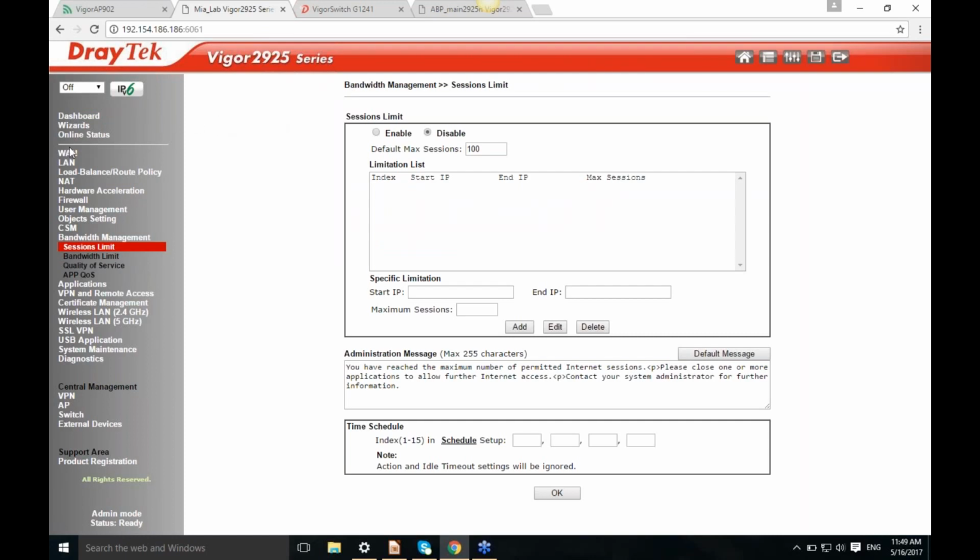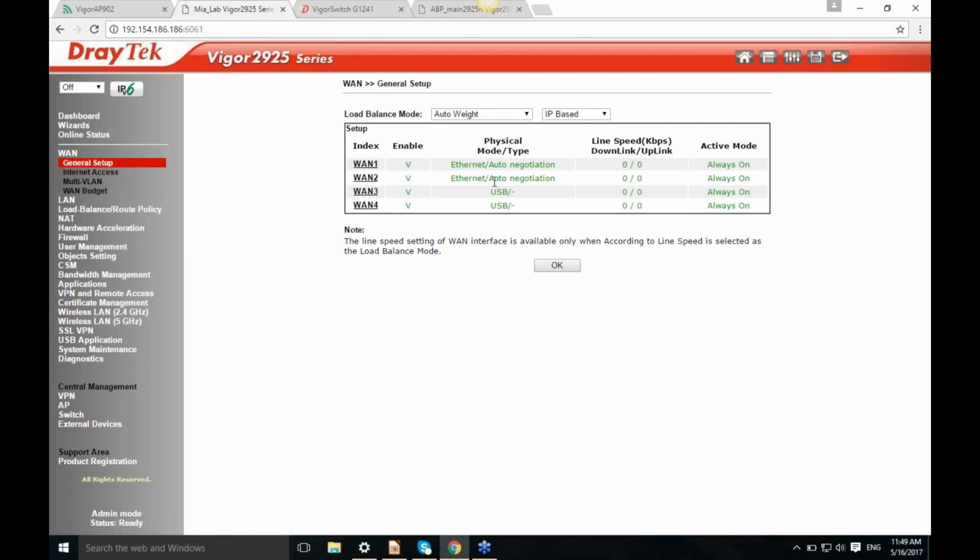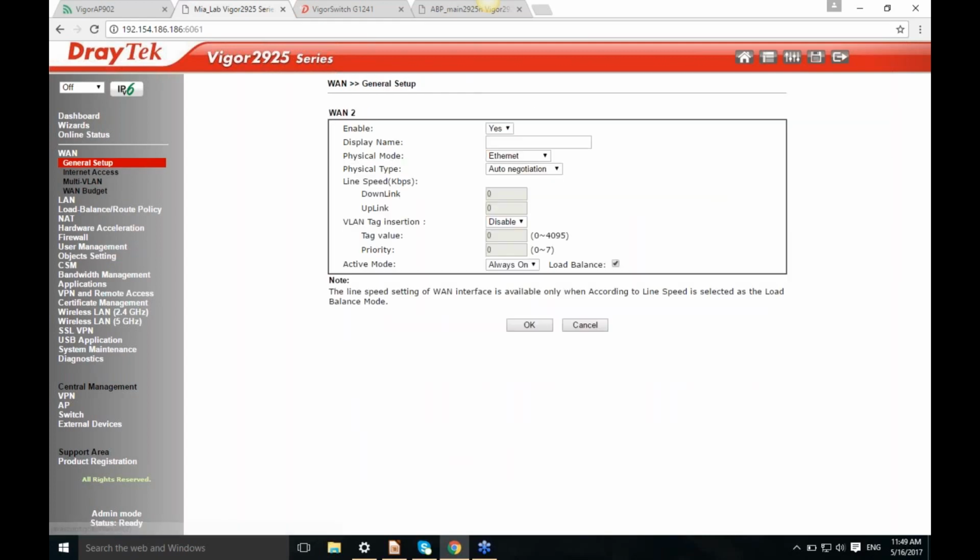Yeah, absolutely. So the 2925, as I said, has two WAN connections, Ethernet WAN connections, and two USB ports for dongle backup. But in addition to that, on the WAN 2, it lets you also be a wireless client. So the router can actually take a wireless signal and repeat it to its connected clients, which means that it can repeat the signal from your hotspot as well.